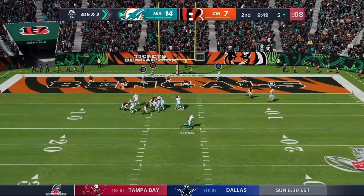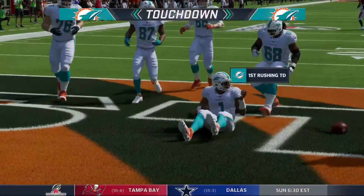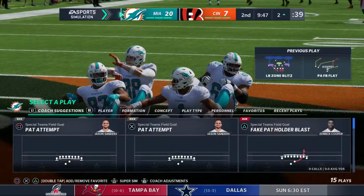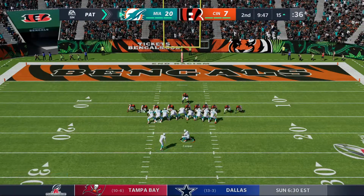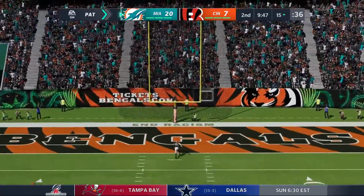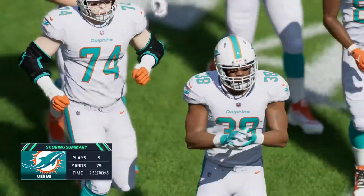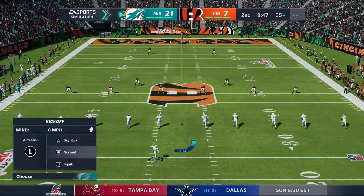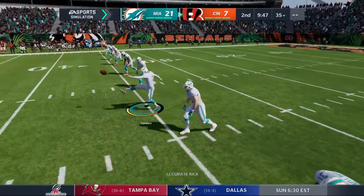Tagovailoa going for it on 4th down. Flushed out right. And he'll take this into the end zone for a Dolphins touchdown. A 5-yard touchdown run. And the Dolphins are able to extend that advantage. Well, I'd have to say that for him, that was an all-encompassing drive because it was his arm that got his team down to that point, but his legs that finished the deal. Give him credit for making it happen. Extra point up and good by Sanders, and it's now 21-7.